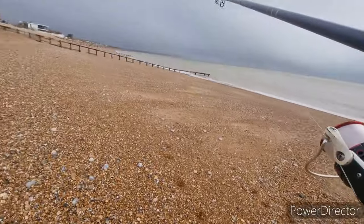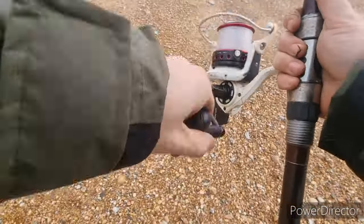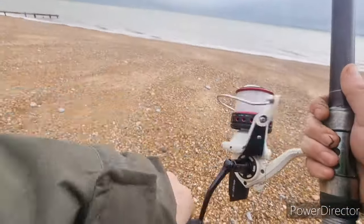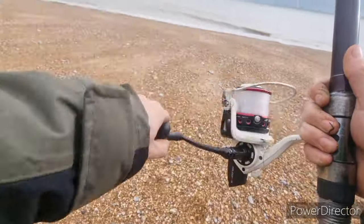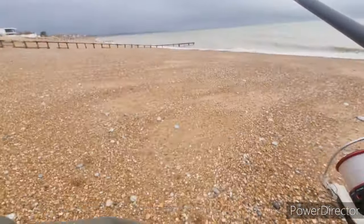I also have a feeling now that I've caught my other rod, because this is bloody heavy. Oh no, I've just pulled it out of the ground. I don't think it was completely out of the ground. It's still weighty. No, it's gone light. Well, I don't know. I'm not sure if there's anything on this one, guys.